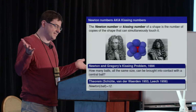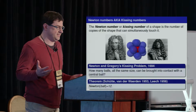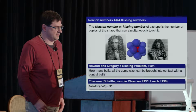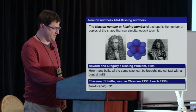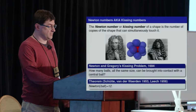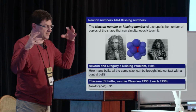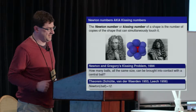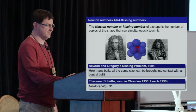But it's actually pretty tricky to prove, and there were arguments. And it wasn't until the 1950s that we had a proof. And I think there's even some debate about who proved it first. So this is the idea of this Newton number, or kissing number. The spheres kiss each other. They just touch. The Newton number of the sphere is 12.